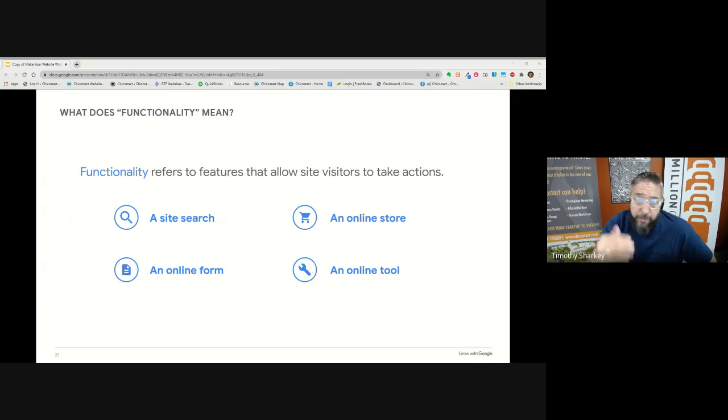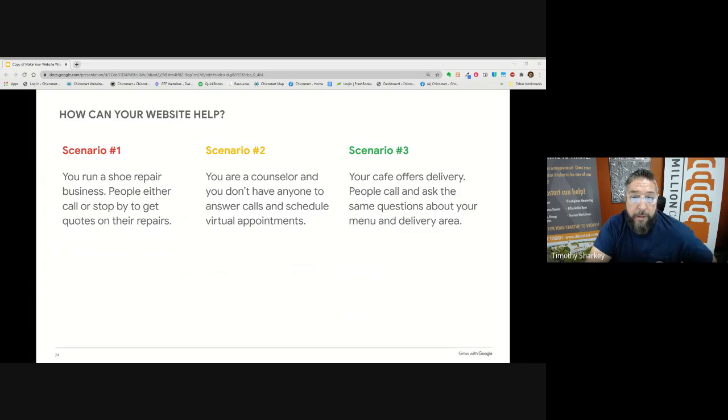So say like the soil person, they had a video that shows you how to calculate how much soil you would need. You might want to put a soil calculator on there, which would be a pretty cool tool. So functionality can also help support your business goals. So let's take a look at these different scenarios.